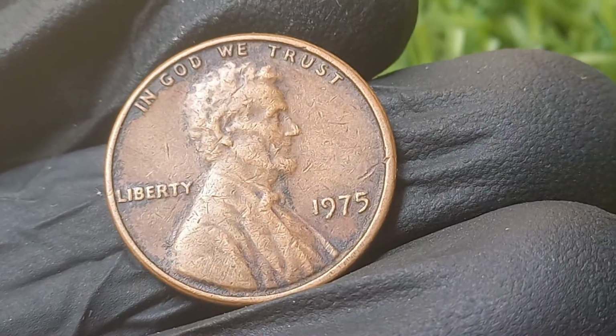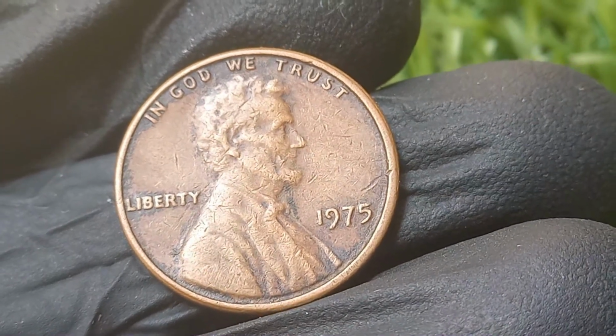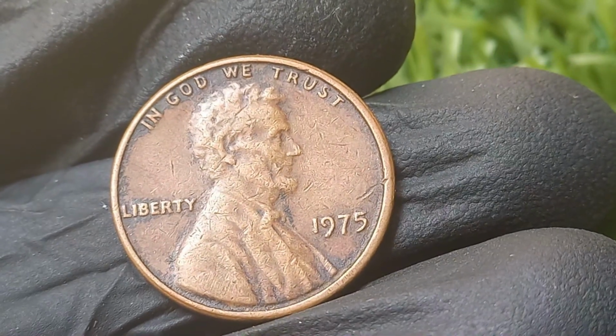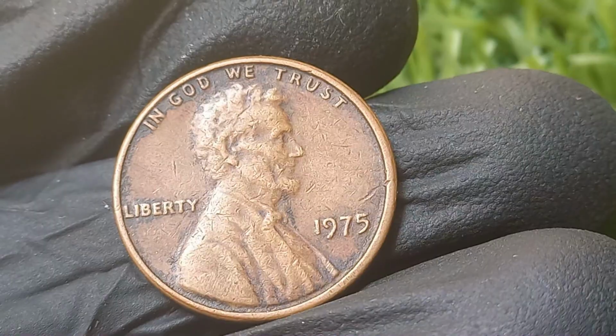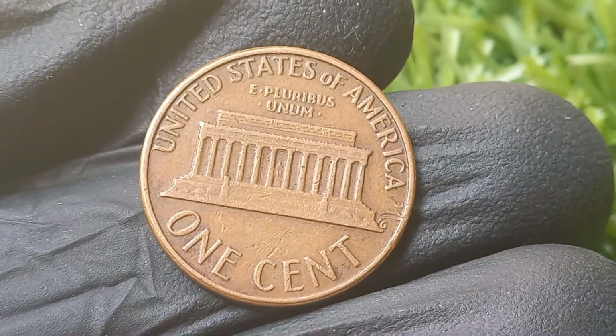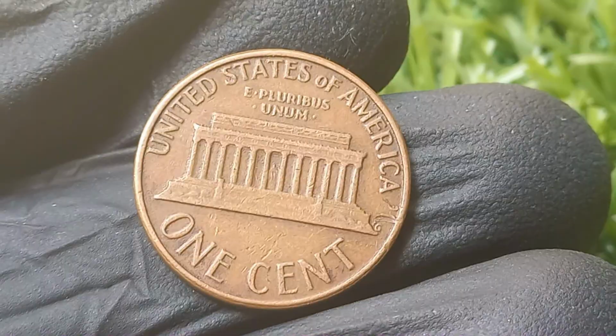But here's the real story. In 1975, Philadelphia struck hundreds of millions of pennies. Most of them completely ordinary. But a microscopic fraction carried die errors, faint doubling, unusual strikes, and most importantly, the absence of a mint mark where some were expected. These coins slipped through unnoticed into banks, stores, and people's pockets.